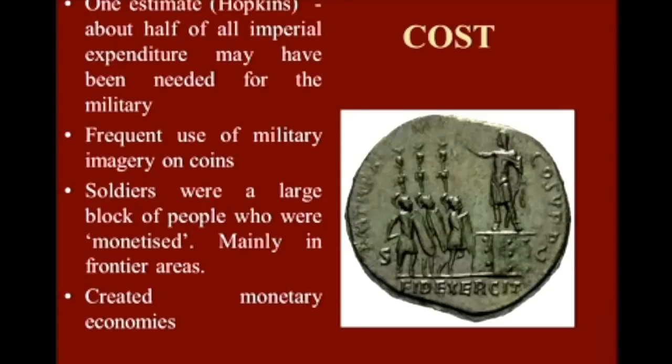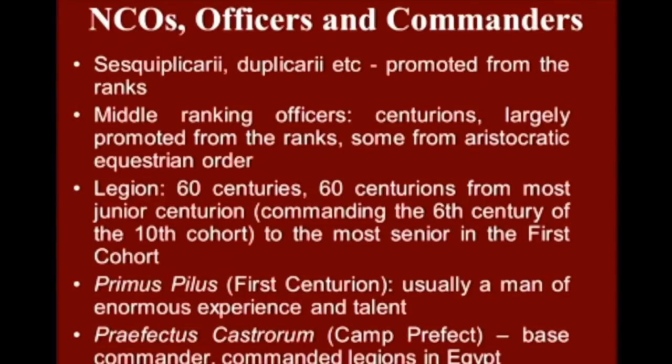In addition to the gratuity they got at the end of the period of service, which they would know came from the emperor's treasury, in the course of his reign, on particular occasions, he would give them a bonus: an imperial marriage, or he'd been reigning for 20 years, time to give them another bonus. So the army was constantly provided for by the emperors.